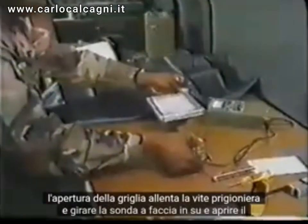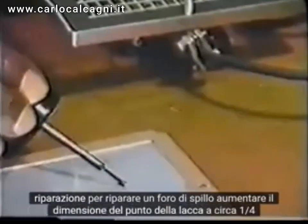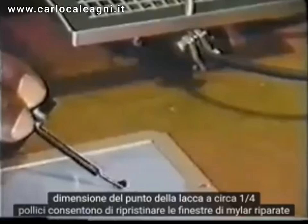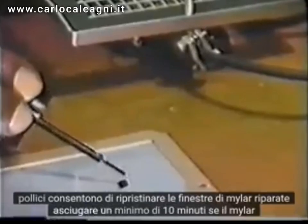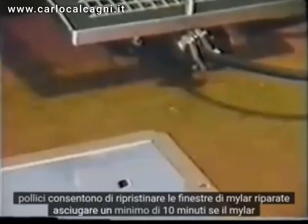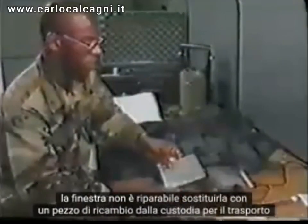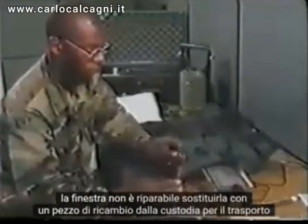Mark the isolated leak with a very small dot of lacquer through the grill opening. Loosen the captive screw and turn the probe face up and open the hinged cover. Exposing only the hinged cover, the Mylar window is ready for repair. To repair a pinhole, increase the size of the lacquer dot to about 1/4 inch. Allow the repaired Mylar windows to dry a minimum of 10 minutes. If the Mylar window is not repairable, replace it with a spare from the carrying case.